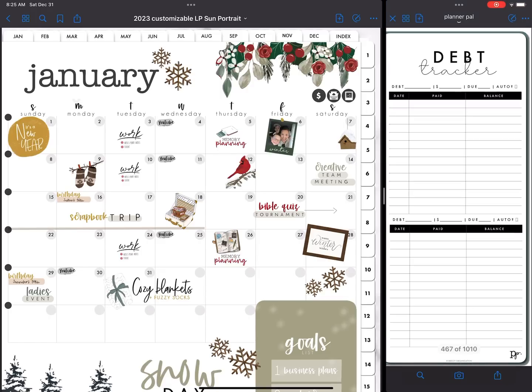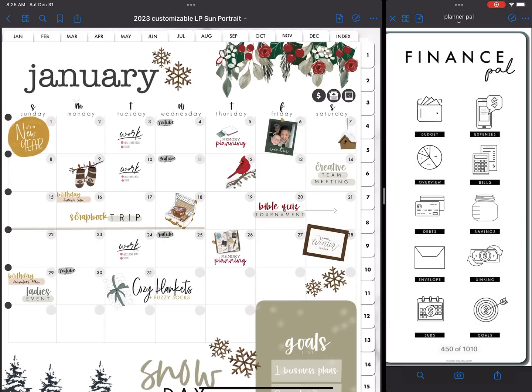Okay, going over to debts. We have a debt tracker, so you can put in the name of the debt, the amount, the date that it's due, and whether it's an auto payment. And then you have the date, and then how much you paid, and what your balance is left on this particular debt. So you get 2 debts per page here, but like always, you can duplicate and add more behind whatever your need is. Savings is the same way.